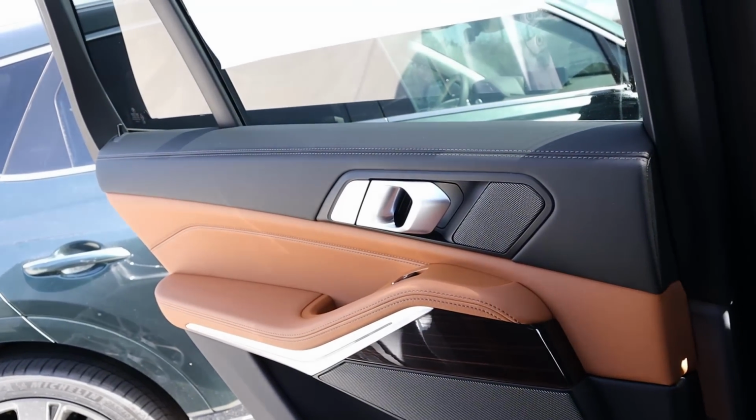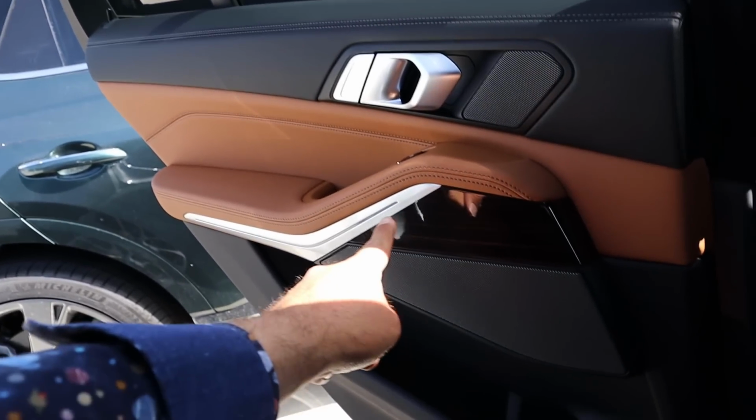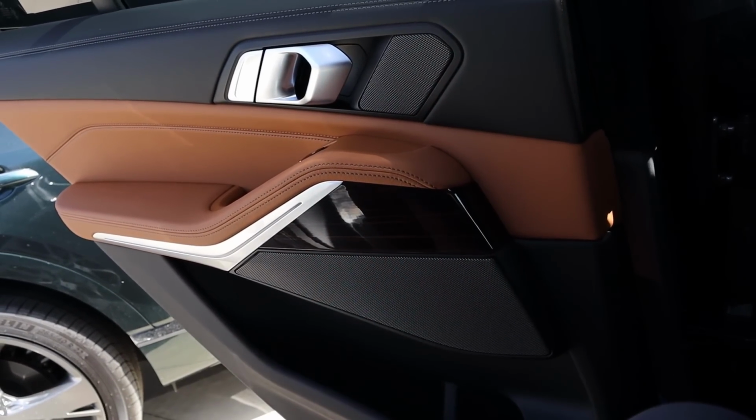And then also with the door panel, I love the two-tone design with the leather trim here. Got like the ambient lighting strip there, and then look at the wood trim as well. And then for those of you that are wondering, headroom's also good back here.